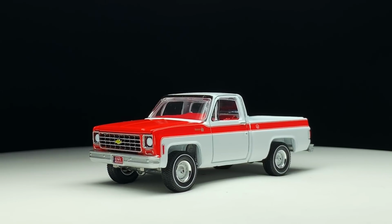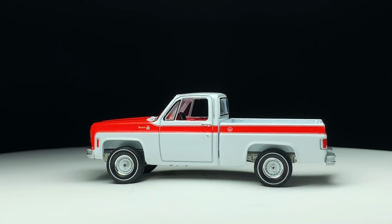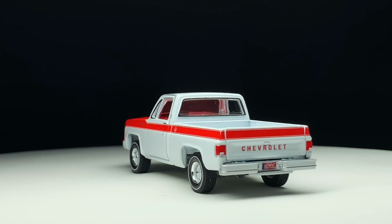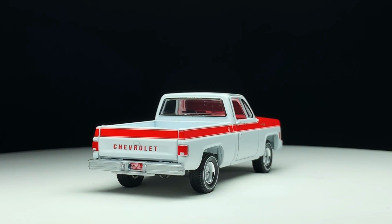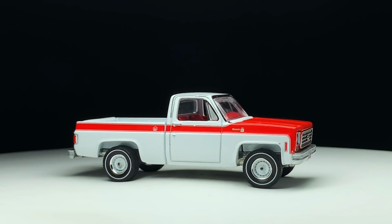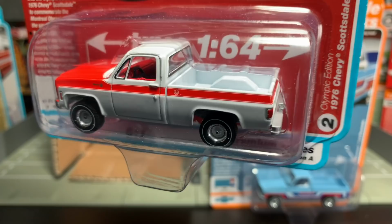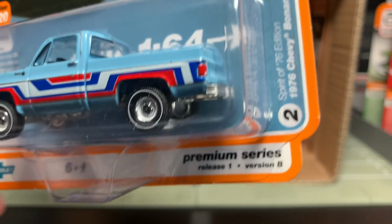Obviously, moving tailgate and hood. Available only in Canada was the Olympic Edition 1976 Chevy Scottsdale to commemorate the Montreal Olympics held the same year. So this one, it says Olympic Edition on the card. So this was a Canada-only replica. How cool is that? As soon as I'm done here, I'm running to Google, and I'm going to look these up and see what kind of interest among the Squarebody fans the Canada Edition has, because that is tremendous.